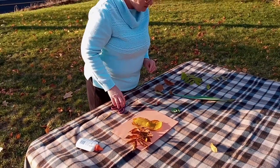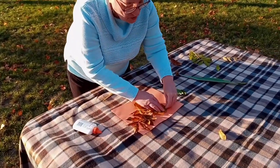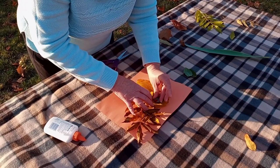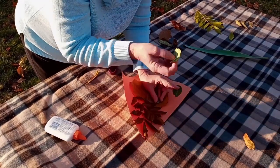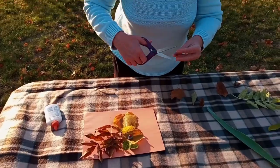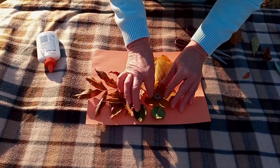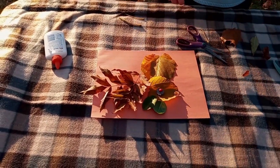Now we need something for his nose. So this is a maple leaf that I just cut the seed part out of. I'm going to use that for his nose and put it there. And for his ears, you want to maybe tuck one under the leaf and another one above it. Outside, just going to cut that off. I'm going to put that right there for his nose. Now we have his tail, his eyes, his ears, and his nose. But I think he could use some feet.